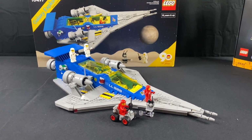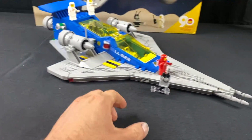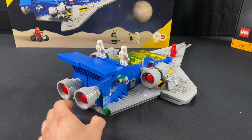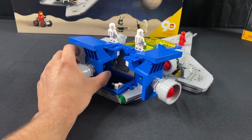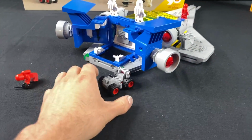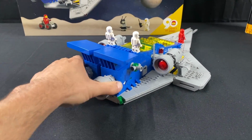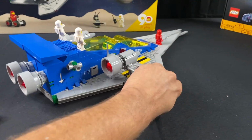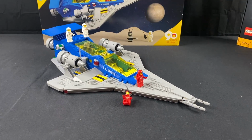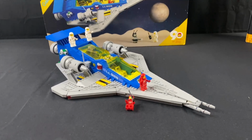But I want to show you guys something kind of cool. So, move this little guy out of the way. Actually, he's kind of important. With this build here, you can also open up and put the little guy in there. Pull him off. Put that in there. And there you have it. And you can go wherever. You can just chill right there. But yeah, I think that's pretty neat. This is pretty much one of my favorite builds. I do like the blue scheme on here. I do think it's nice.